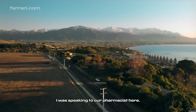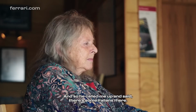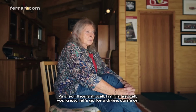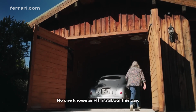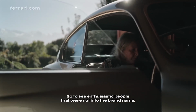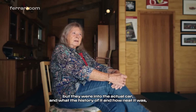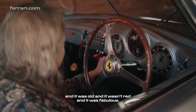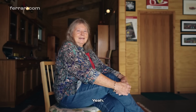I was speaking to our pharmacist here, and he called me up and said, there's some Italians there, you really need to go out there and blow their minds. So I thought, well, I might as well, let's go for a drive, come on. No one knows anything about this car, so to see enthusiastic people who were not into the brand name, but into the actual car and its history, and how neat it was, and it was old and it wasn't red, and it was fabulous, absolutely fabulous.